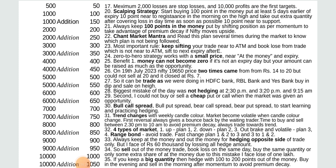Time to buy and sell is between 2:30 p.m. and 10 a.m. to avoid premium decay. Always trade towards the trend.